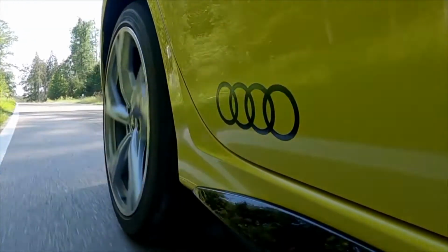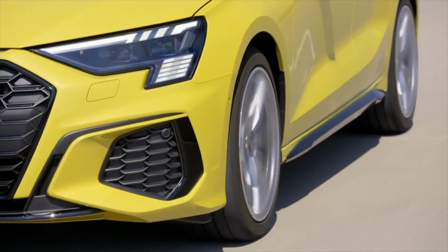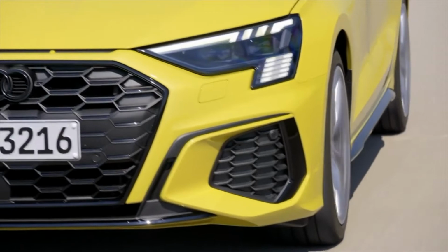As some of you might remember, earlier in the year I tested the new Audi A3 and I really liked the car. The only thing I wanted when I finished driving was to test the RS model. It's not yet there, but we're almost there because this is the S version. 310 horsepower, and I think that sounds pretty good to my ears. Maybe you don't even need an RS version, but we're gonna find out today.